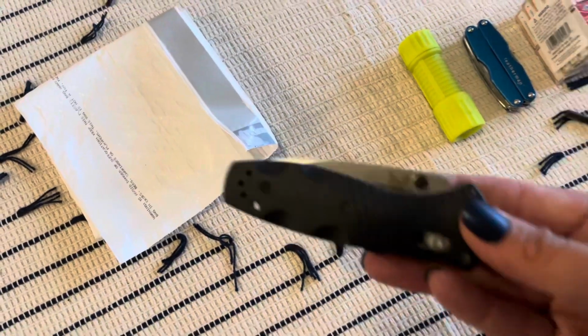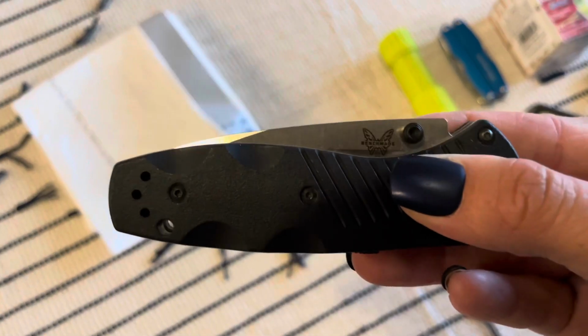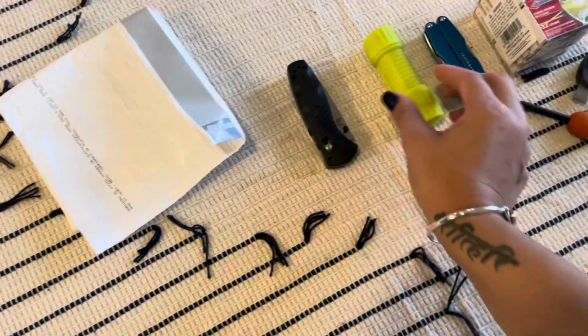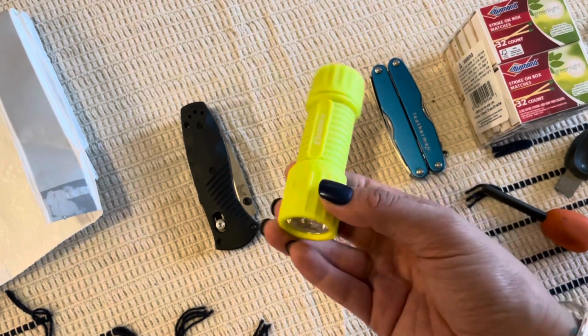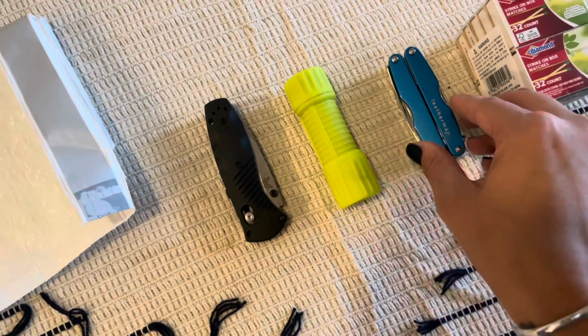Another item that you might want to have in your bug out bag is a pocket knife. We like the brand Benchmade. They are a little pricey, but they have a great customer service team and a well-made knife. Another item is going to be a flashlight. I suggest 1 per person. You never know what's going to happen, and these are super inexpensive.